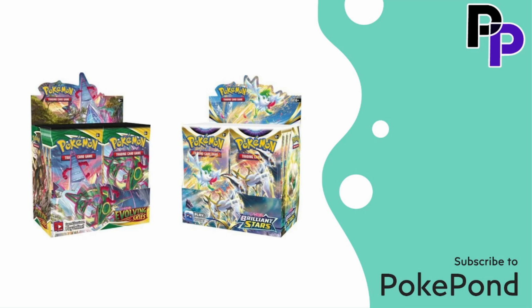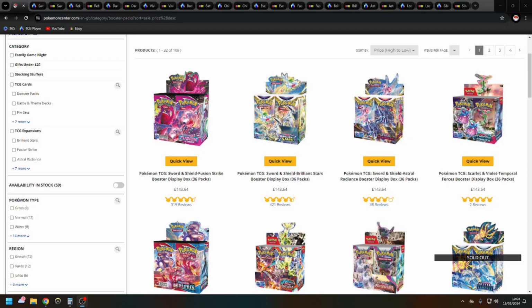Let's get straight into it. So today I really wanted to have a look at basically the whole Sword and Shield block. We're just going to do a price analysis and track everything, see how prices have been moving over the last couple of weeks. It's been a little while since we actually zoomed out and had a look across the whole Sword and Shield block.